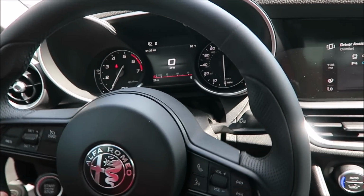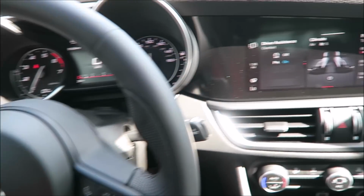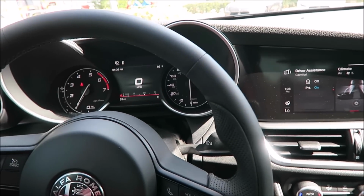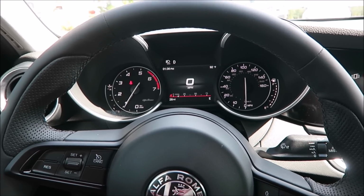It will move you back because Alfa added electric steering for the level 2 autonomous driving. So just some of those things that I wanted to let you know that they had, but not necessarily that it's new to the market. It is just something that is there now for 2020 for Alfa Romeos.